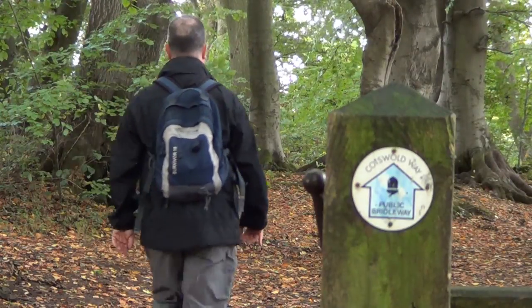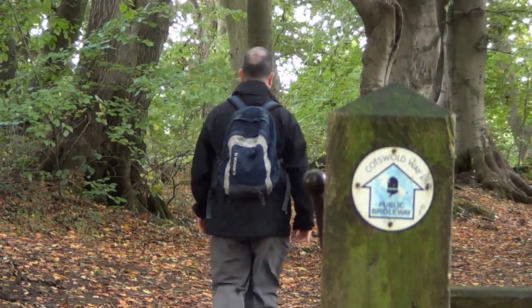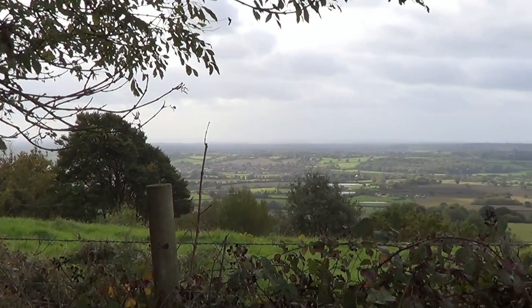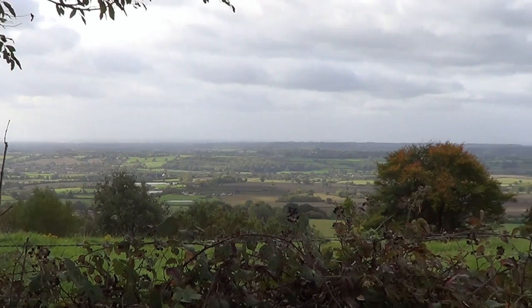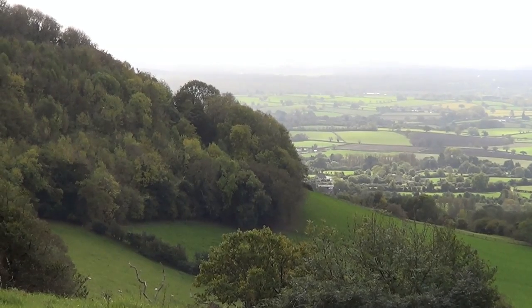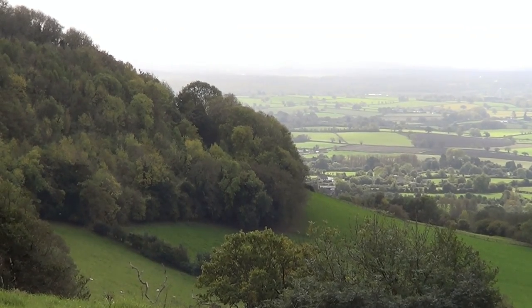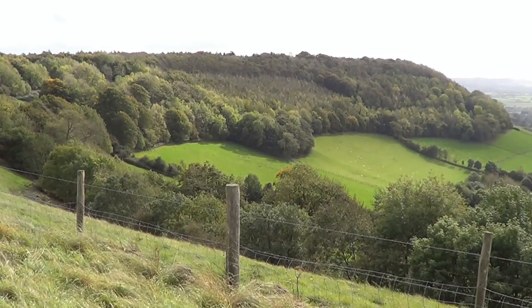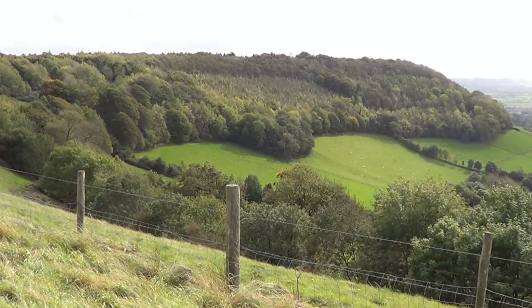Eventually, I passed a stone block, after which I soon exited the wood. I was now starting to see some great views across Gloucestershire and beyond. Walking onto Nibley Knoll, I headed out to what I was particularly looking forward to seeing on this walk.